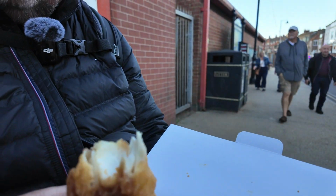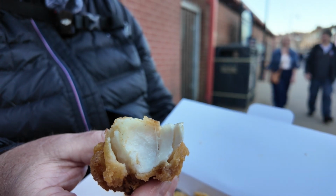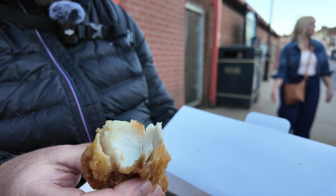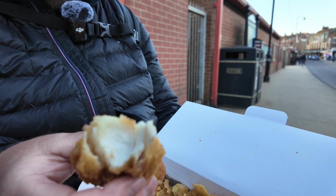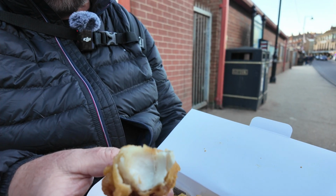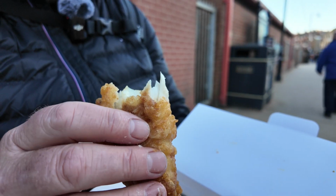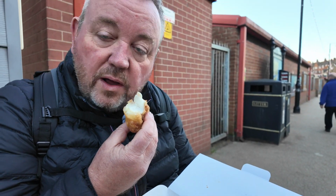Okay, here we go. Nice white fish. Oh, there you go. Nice white. It's a good thickness. Not very wide. It's a little bit smaller portion, I would think, than the others, but it looks nice and white. But it's all about the taste. Let's have a go. The white fish.